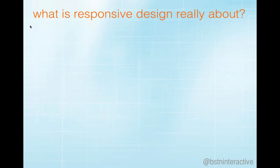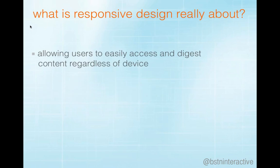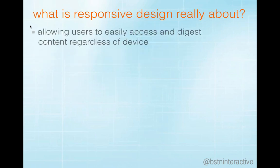So first off, what is responsive design really about? Well, it's really about allowing our users to easily access and digest our content, regardless of the device. I say that because I want to make it very clear that responsive design is not only about layout. It's about accessibility of our content. If we think of our tap devices now, our smartphones and tablets, there are certain features that are available on these devices that aren't available on desktop and vice versa.